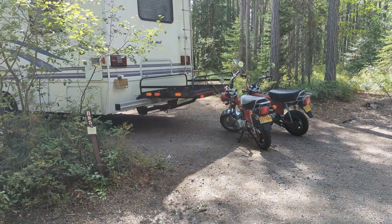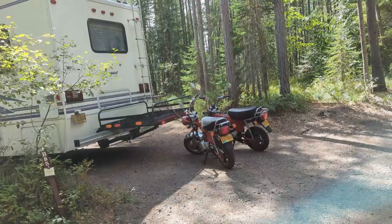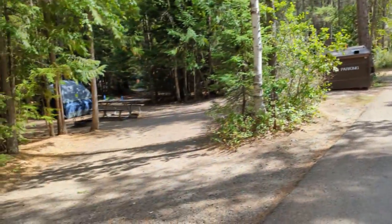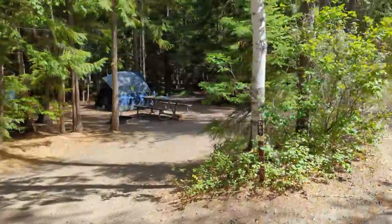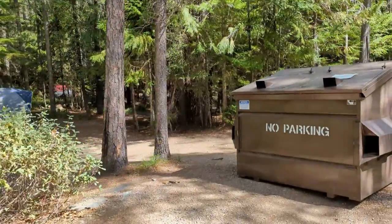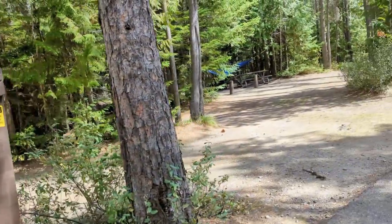85 is a nice, more level site, and it looks like a pretty fairly easy in and out, although getting out might be a little tight. Not too bad. 86 looks relatively level. It's fairly long, and I think you could probably get in and out of this one as long as these trees aren't too tight and your unit's not too big, but not too bad.